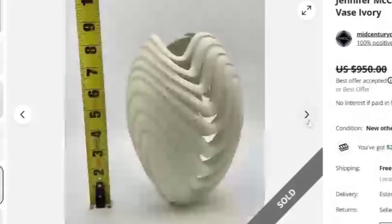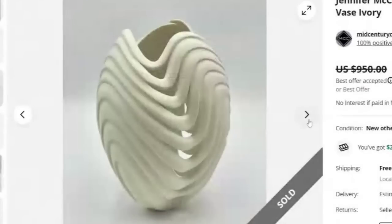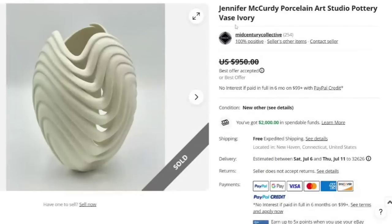So remember this name, Jennifer McCurdy. This is a small 8.5-inch to 9-inch vase and sold for best offer on $950.